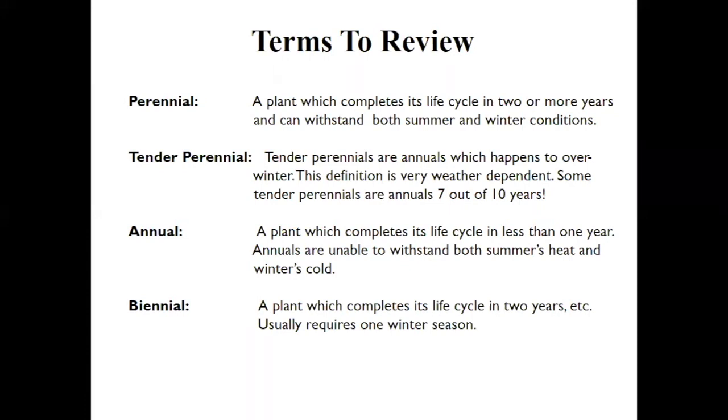An annual is a plant which completes its life cycle in less than 1 year, unable to withstand both summer's heat and winter's cold. Our vegetable plants, most of them are annuals. You've got your summer annual flowers like impatiens, marigolds, begonias, coleus, and numerous other ones that grow during the summer. And then you've got your winter annuals like pansies and snapdragons and some of the ornamental collards and ornamental cabbage, kale, Swiss chard, and so forth.